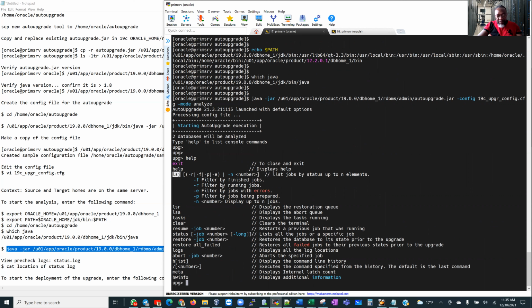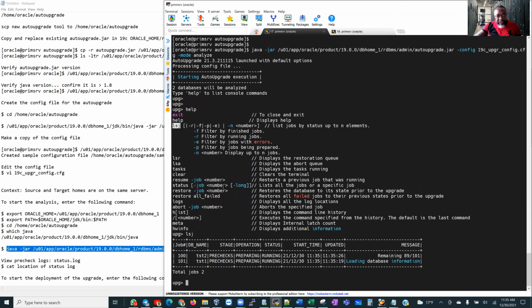Currently, I just want to type an lsj command to see what jobs are currently running. So the listing of the jobs, I have 2 jobs running right now, 100 and 101. So it's doing some pre-checks right now. So remaining 89 out of 101 for the TS2 database, and for the TS1 database, it's actually running, it's loading the database information.